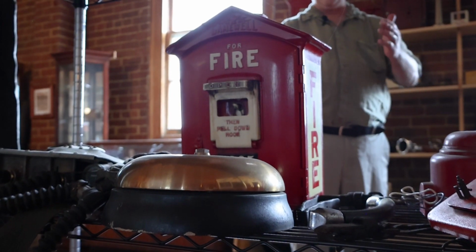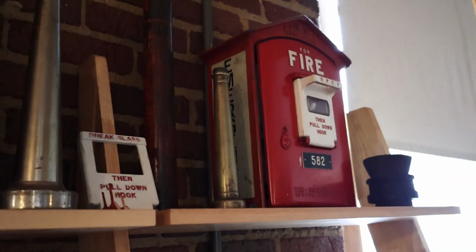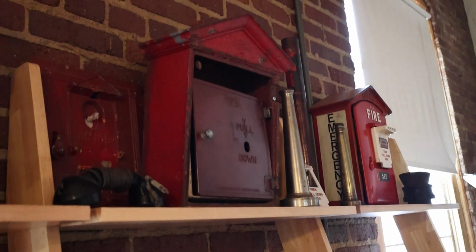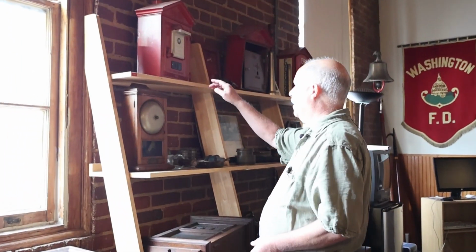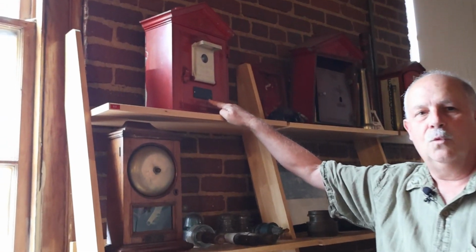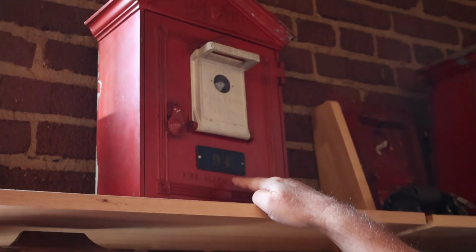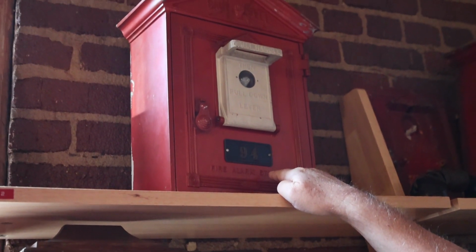We went to automatic fire alarm boxes when Washington, D.C. started getting electricity. So around 1861 is when they started showing up. And of course, then the order of the day was just to pull the box. Every box had a number. For example, this is number 94. When you would pull the street box, the bells in every firehouse in the city would ring 9 times, pause, and then ring 4 more times.